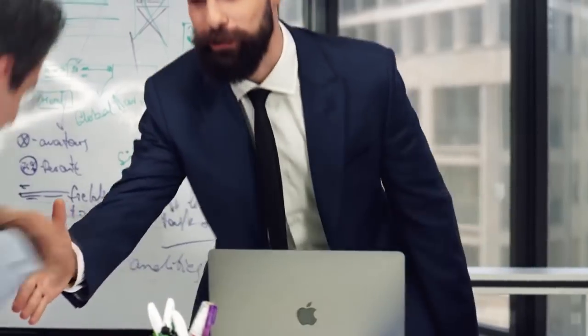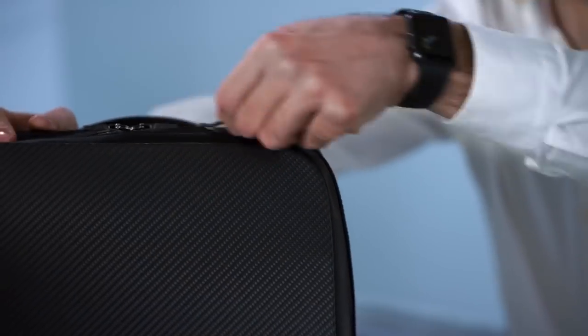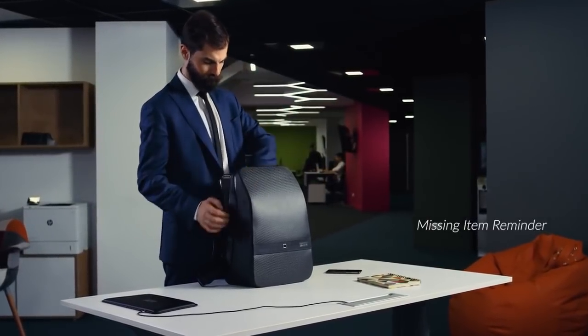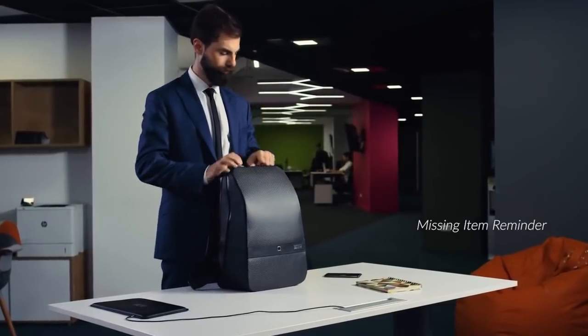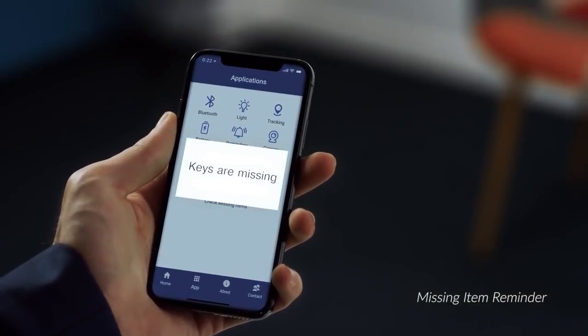Hi, I'm David, and I'm always on the hunt for innovative ways to stay organized and be on the road to success. And that's why I always choose the best. Lumzag is designed to make your life easier, smarter, and more secure. So let's take a closer look. Every day in our backpacks, we carry our most important belongings. And if you happen to leave something behind, the Lumzag app will notify you immediately.